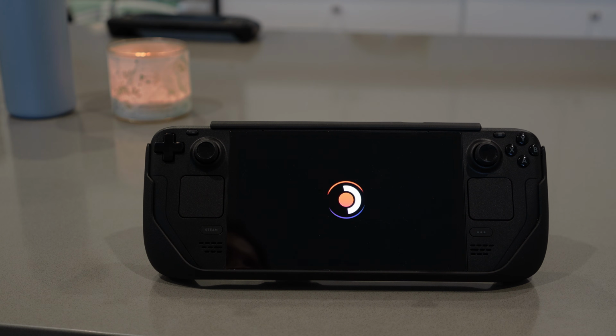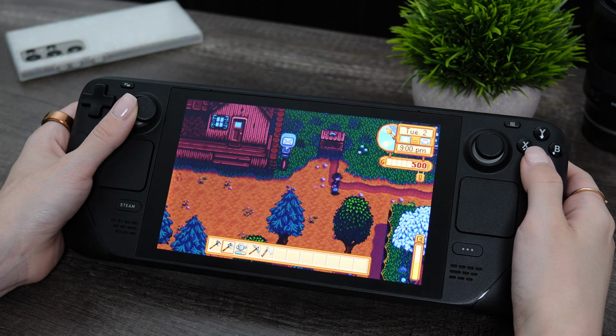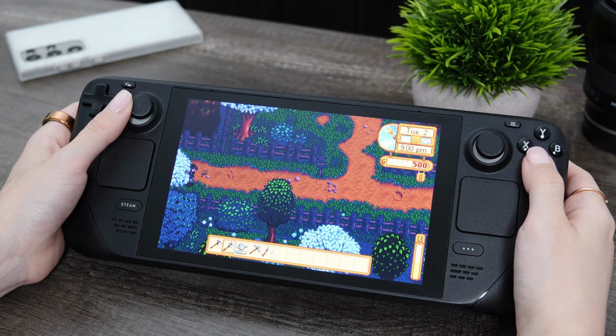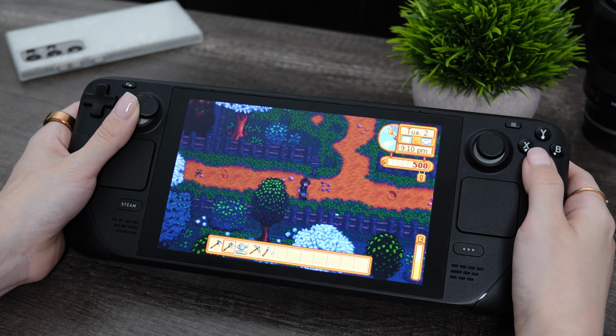Now, is the OLED worth the extra cash? Well, if you're diving into the Steam Deck world and want the best setup, then the OLED model is worth considering for its enhanced features. But if you're already happy with the LCD version, then an upgrade is not needed unless the Steam Deck is your go-to gaming machine and you want the best of everything.